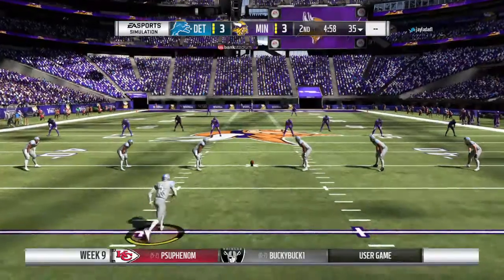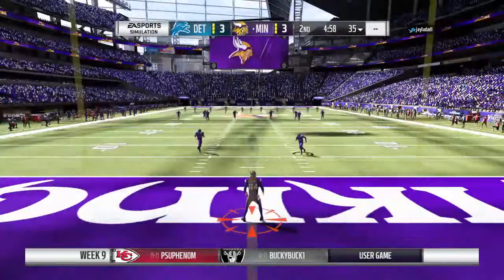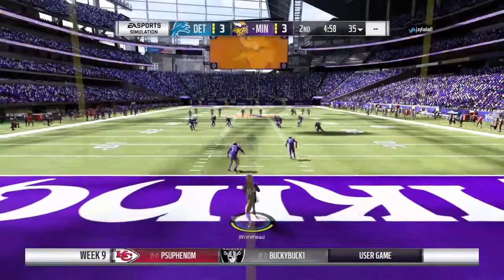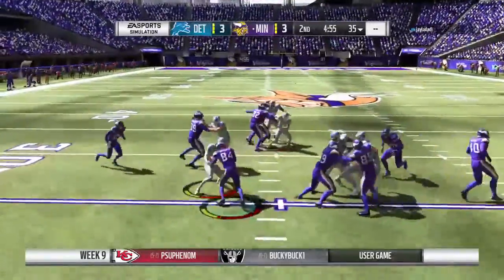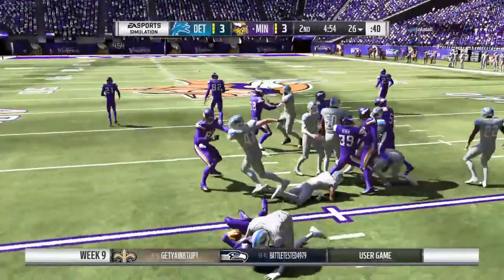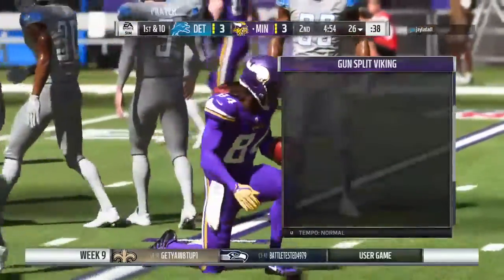So 3 drives now for this offense, and that field goal gives them their first 3 points. So if you're an offensive coordinator and you're averaging a point a drive, you're in the wrong line of work, aren't you? You got to find a way to unlock the key to these defenses and put some big points on the board. And he'll take it up past the 25 to the 26-yard line.